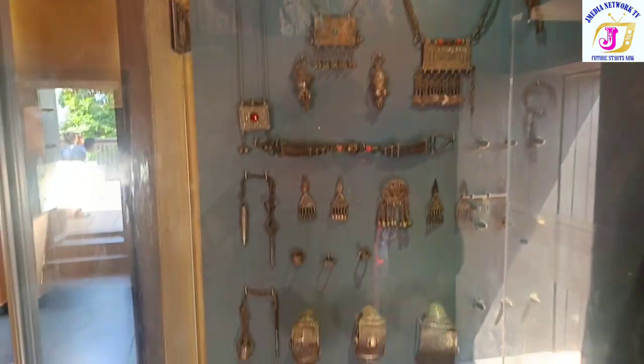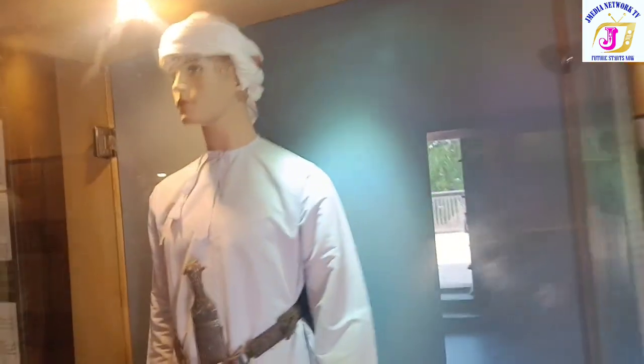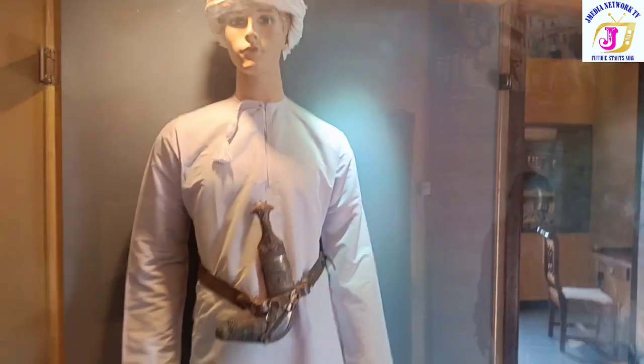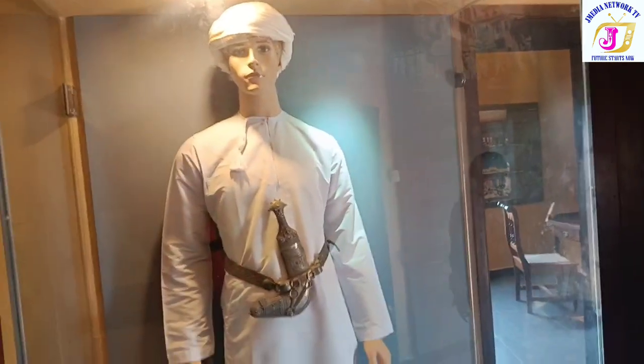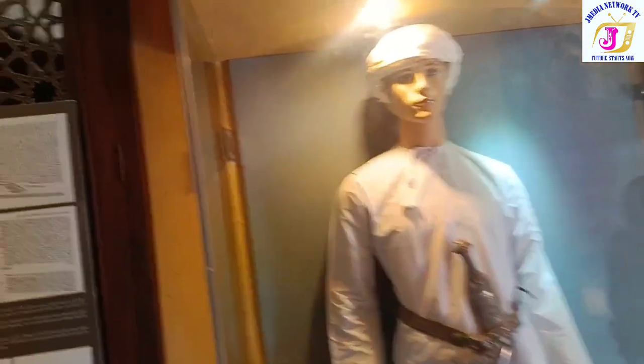So these are their necklaces. And who is this? That's an Omani man. Omani man? Mm-hmm. He resembles the Baluch family. No, that's not the Baluch. But he is resembling that gentleman there. So you see, he has like a dread on his face. Okay.